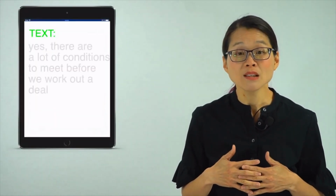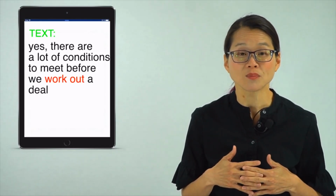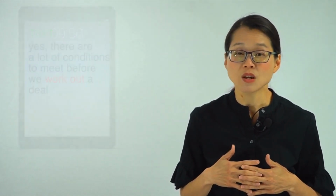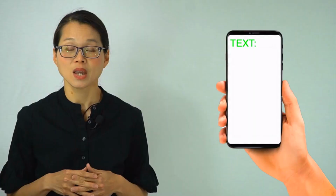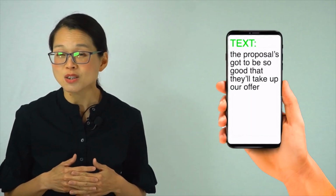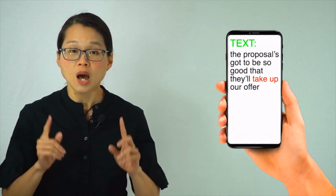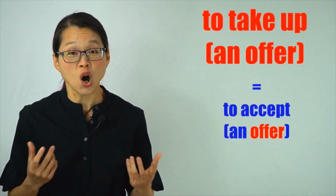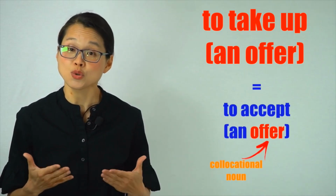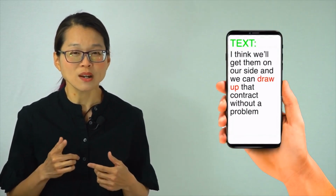You reply, yes, there are a lot of conditions to meet before we work out a deal. What you said was, there's a lot of planning needed to create something that is detailed. Your colleague replies, the proposal's got to be so good that they'll take up our offer. A synonym for to take up is to accept, and the noun offer is a collocational noun to this phrasal verb. You agree with, I think we'll get them on our side, and we can draw up that contract without a problem.